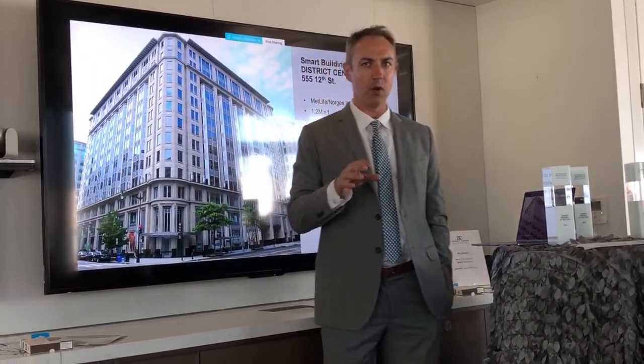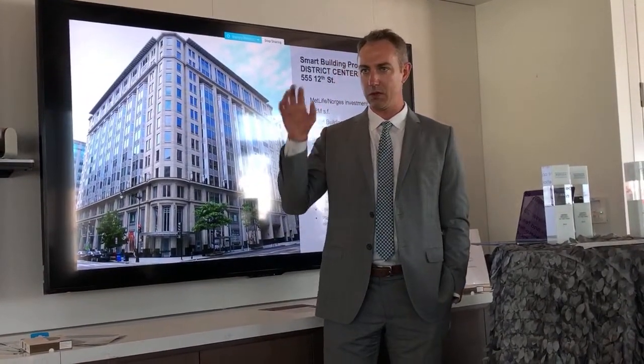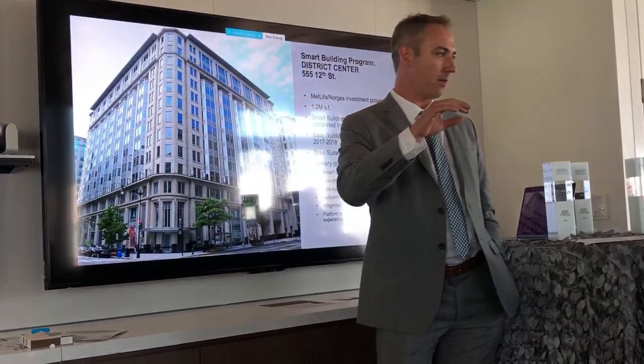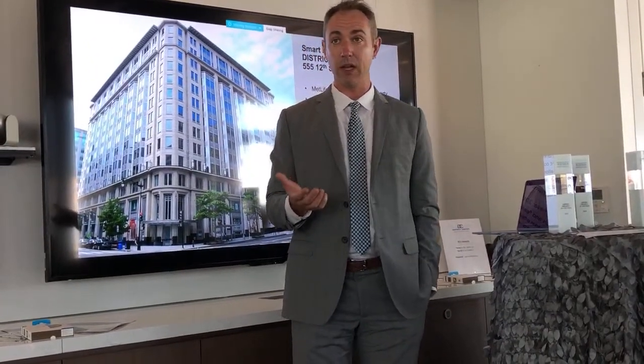And they wanted to know what they could do differently. They were looking to differentiate this building in the market. And so when you think about it, there's new buildings going up around the area that have the luxury of starting from scratch, right? But they wanted this building to be special. And they thought they could do that with technology.